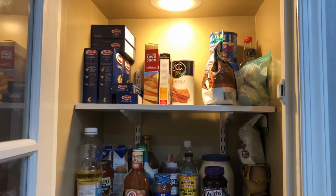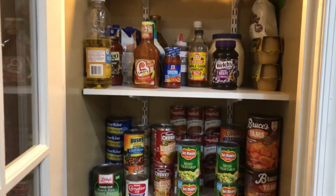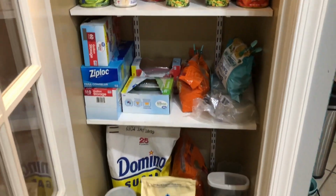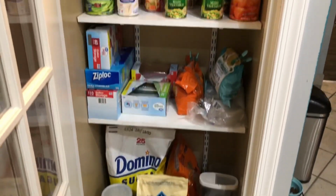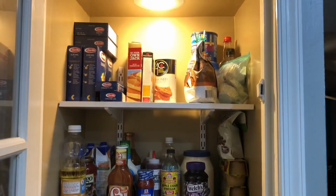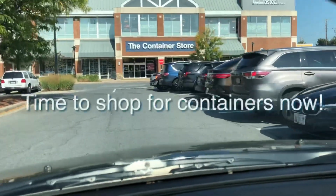So here you see I've put everything out. I threw away so much stuff. I'm almost embarrassed to say how much stuff I threw away, but this is what's remaining, and I hope I can find something really good for the Ziploc bags, because that's just a trouble spot for me. But anyway, this is what I have left, and I'm going to find some type of container. So it's time to go shopping.